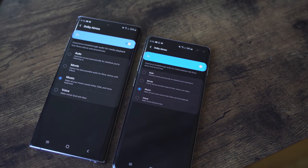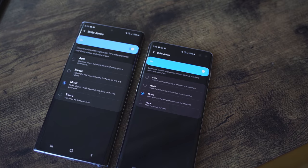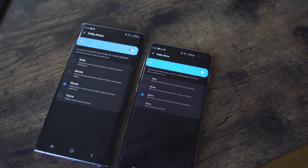Now, the Galaxy series with the Galaxy S10 Plus and the Galaxy Note 10 Plus both have Dolby Atmos stereo speakers. You can go in and select which type of Dolby Atmos you want to use, whether it's movies, music, or of course gaming. So that's actually pretty cool.